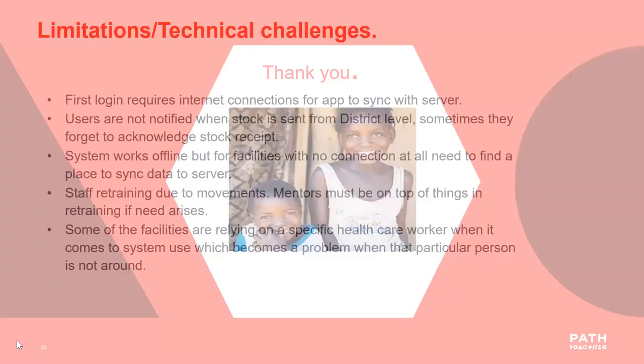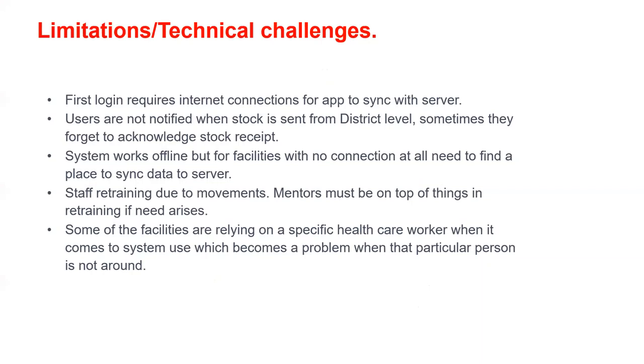Now let's look at some of the limitations. In case someone would like to take the application and customize it, they can look at some of the limitations, which are really based on the Tanzanian context. They can also see if it applies to their context. One limitation is that the first login always requires an internet connection for the app to synchronize with the server. After the connection is established, the user can always log in offline.